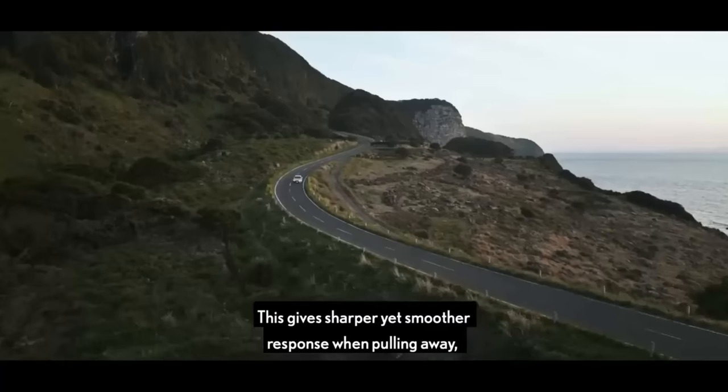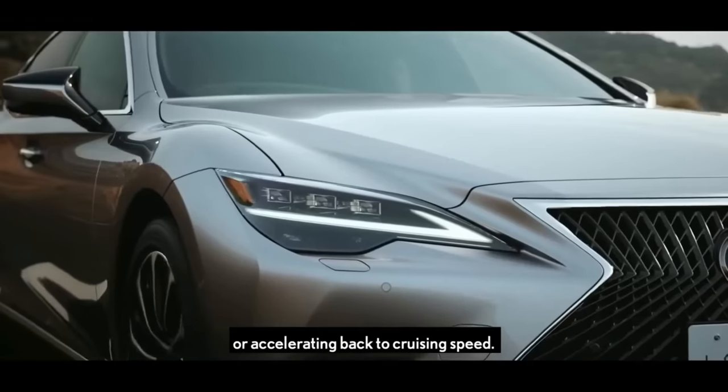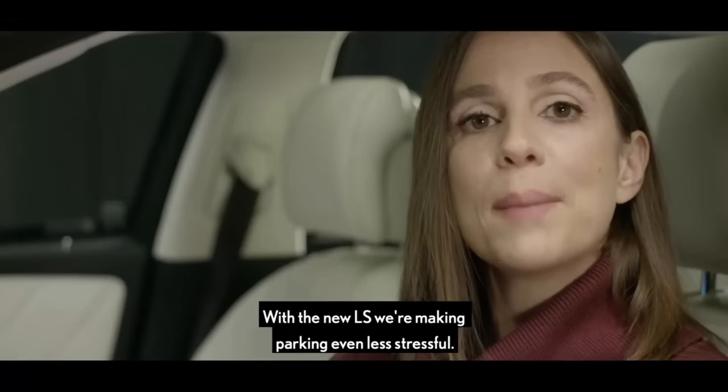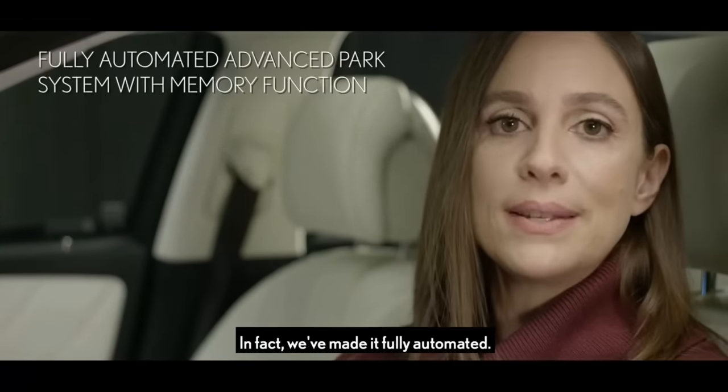This gives sharper yet smoother response when pulling away or accelerating back to cruising speeds. With the new LS, we are making parking even less stressful. In fact, we have made it fully automated.